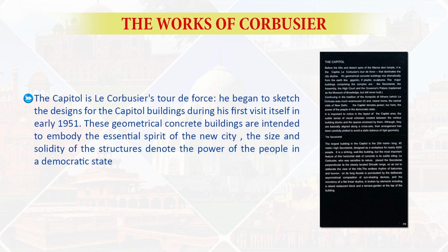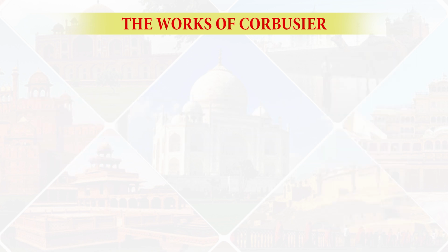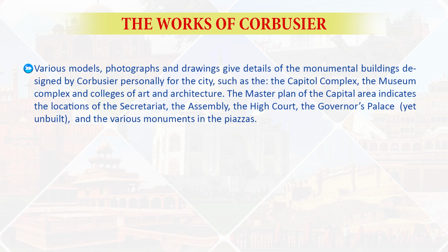He began to sketch the designs for the Capitol buildings during his first visit itself in early 1951. These geometrical concrete buildings are intended to embody the essential spirit of the new city. The size and solidity of the structure denote the power of the people in the democratic state. Various models, photographs, and drawings give details of the monumental buildings designed by Le Corbusier personally for the city, such as the Capitol Complex, the Museum Complex, and the Colleges of Art and Architecture.